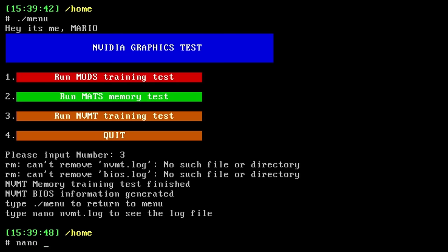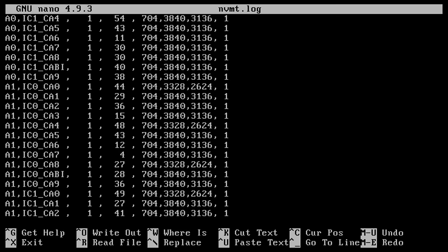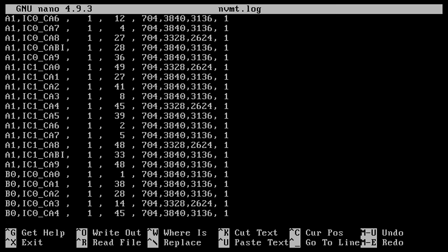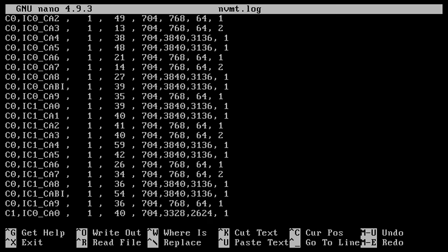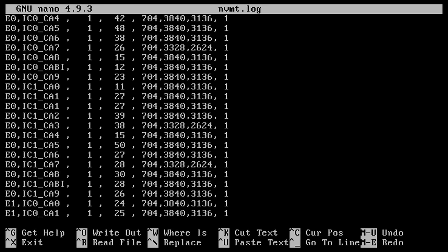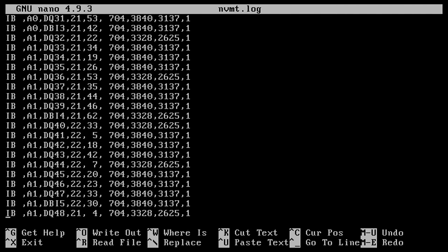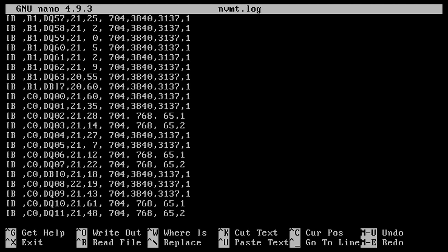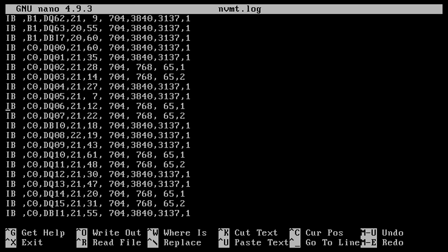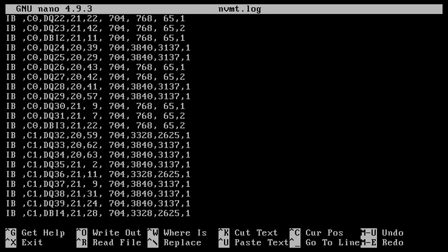Okay, let's run NVMT. Okay, nano NVMT.log. I should probably make that automatic. Okay, so some discrepancies on A1. Well, actually, they show up all over the place, so I'm gonna ignore it. C0, lots of discrepancies in C0. I do not like NVMT. While you can see all the inconsistencies, 99.9%, that does not mean there's a problem. See, like here, C0, lots of weird numbers. Who knows what they mean? I don't know. Bottom line is, it'll probably work.